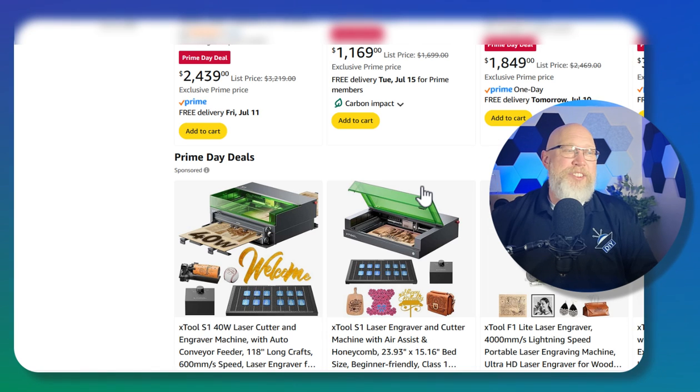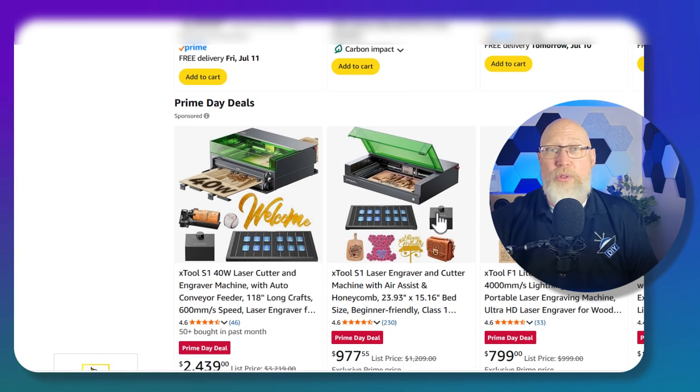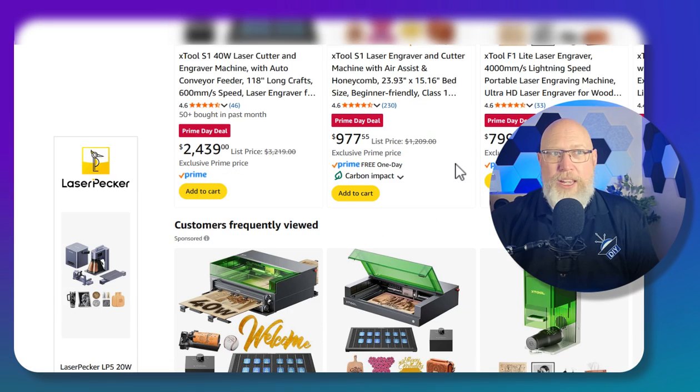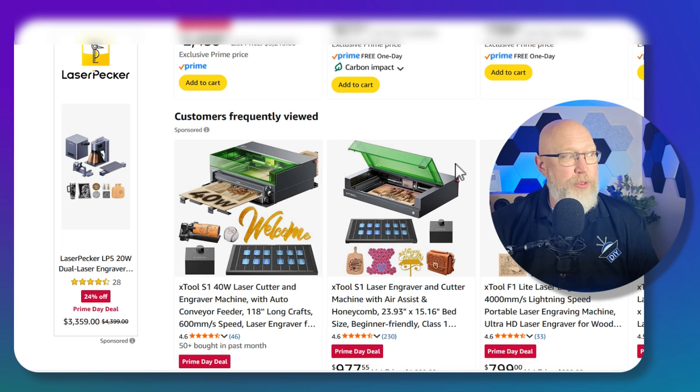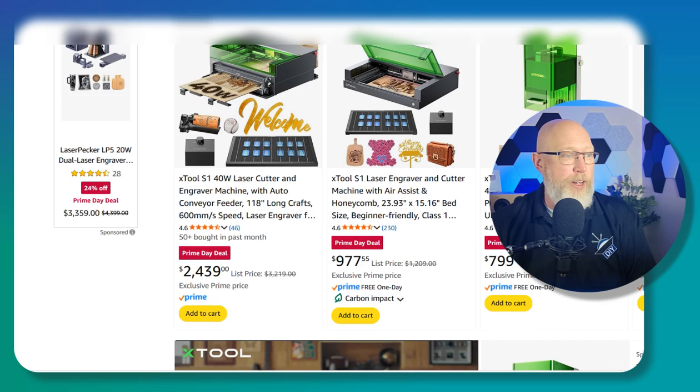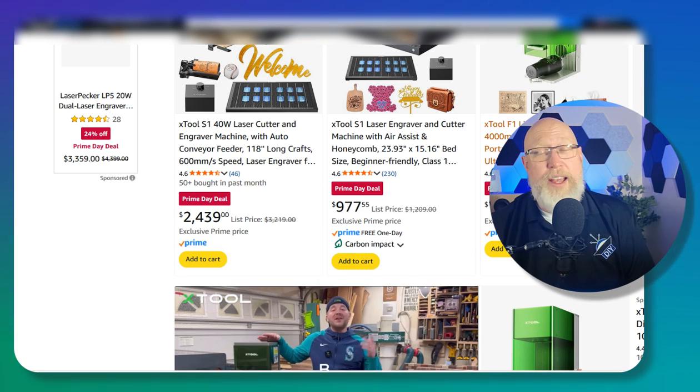Next up is not a single tool, but a bunch of different tools. Everything in the xTool laser family appears to be on sale for Prime Day. So if you've been looking for a laser, xTool makes some really good stuff. It looks like roughly 20% off on most of their laser engraving products. So if you're in the market for a laser, now's the time to pull the trigger on one.